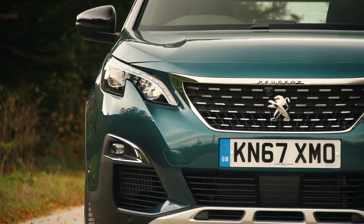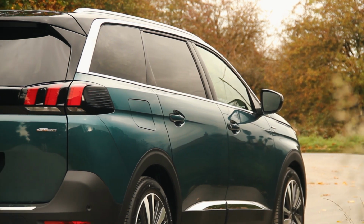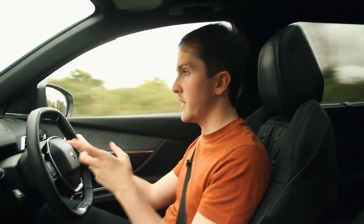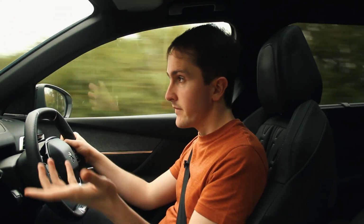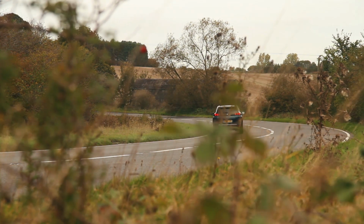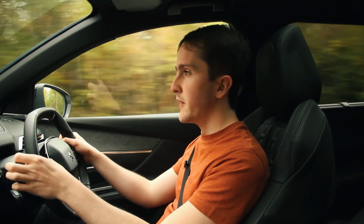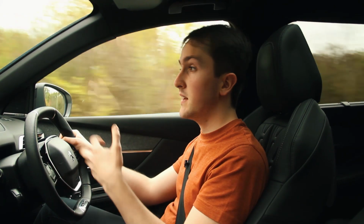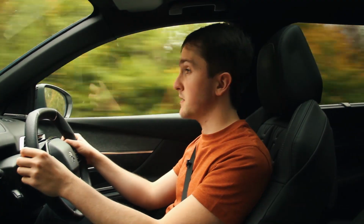Now prices start at about £24,500, and the most expensive one you can get is about £35,700, so you can spec this up to be quite an expensive car, but then again you're getting 7 seats and it's very well spec'd actually, so I don't know, perhaps that's not too bad. And Peugeot reckons that around 60% of people will go for diesels and 40% will go for petrols. I like it though. It doesn't feel too dissimilar from a 3008, and that's no bad thing. For me, I prefer the looks of the 3008, but if you want that extra space, I suppose it does make sense.